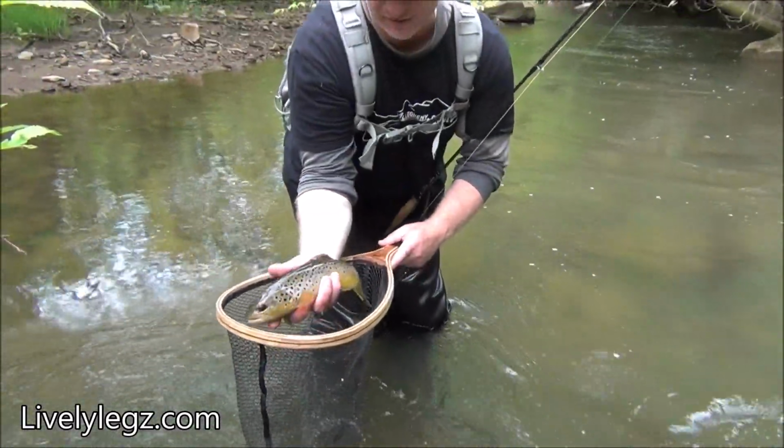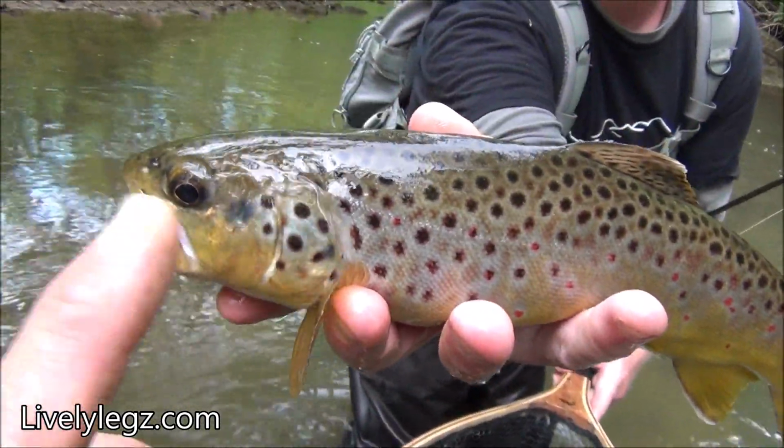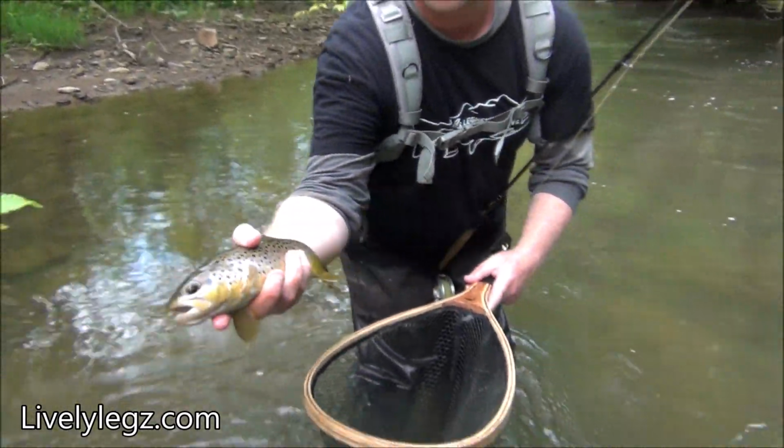Okay, another solid fish in the net. And look at the dots. Once again, look right here. That's the blue dot. And then the orange dot's down its body. Another beauty.